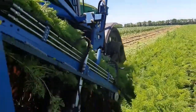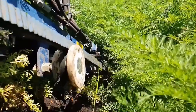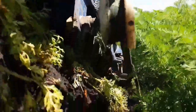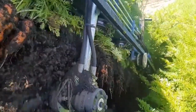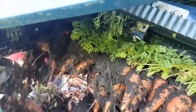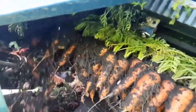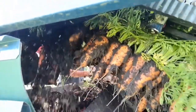First, let's talk about speed. The ASA-LIFT is a pro at harvesting carrots with incredible speed. This allows farmers to save valuable time, but it's not just about speed. The ASA-LIFT is also renowned for its uncompromised precision. It harvests carrots gently, without damaging or harming the plants, maintaining outstanding harvest quality.